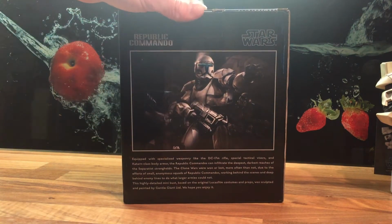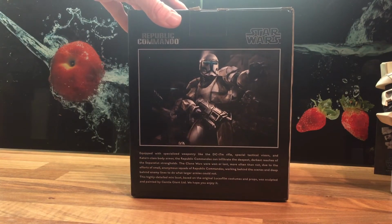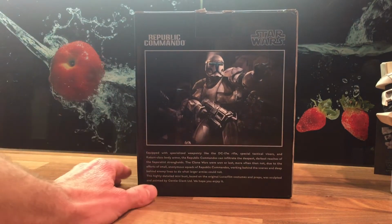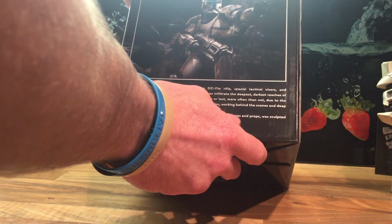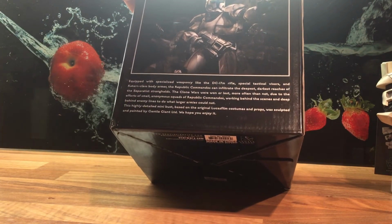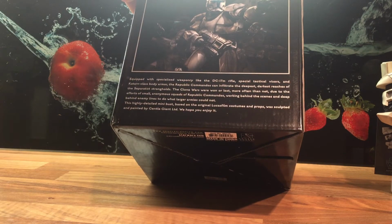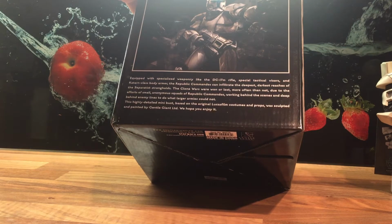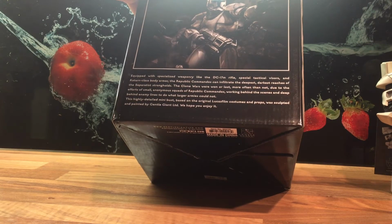There was actually a computer game, the Republic Commando computer game. I think it was out on the PlayStation years ago. Quite old, but that was their first release. It says on the back here, equipped with specialised weaponry like the DC-17M rifle, special tactical visors and Katarn class body armour, the Republic Commandos can infiltrate the deepest, darkest reaches of the Separatist strongholds.